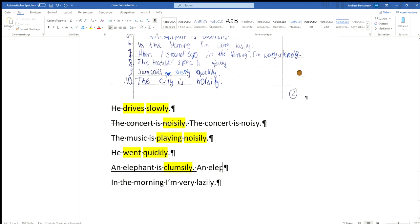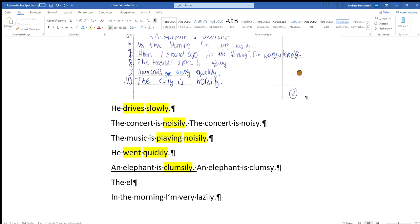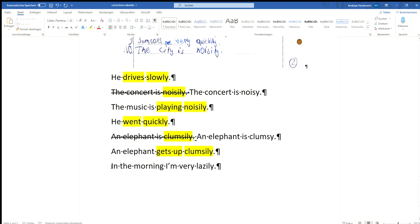So an elephant is clumsy. Yes, okay. Or an elephant gets up. What does he do? He gets up clumsily. Okay, and now again we have our, I didn't mean to underline this, I meant to cross this out, excuse me. There we go. Now we've got here again our adverb and our verb. Always two elements. Otherwise it doesn't work. It's not correct.